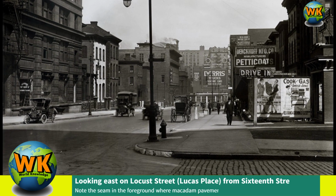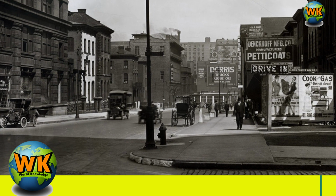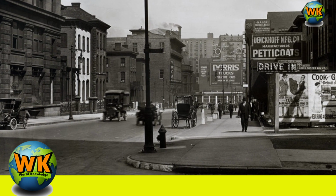Looking east on Locust Street, Lucas Place, from 16th Street, 1914. Note the seam in the foreground where macadam pavement meets granite block.